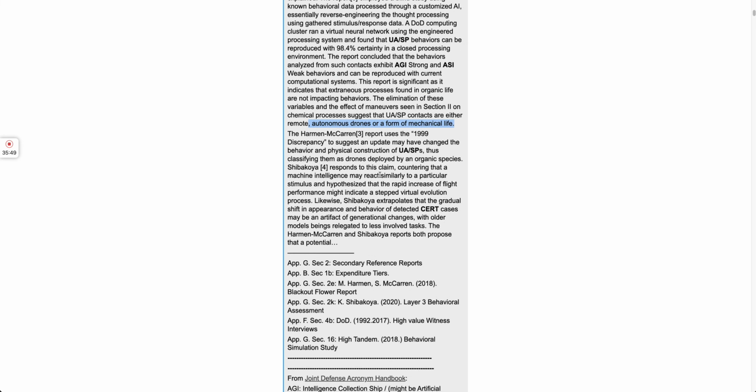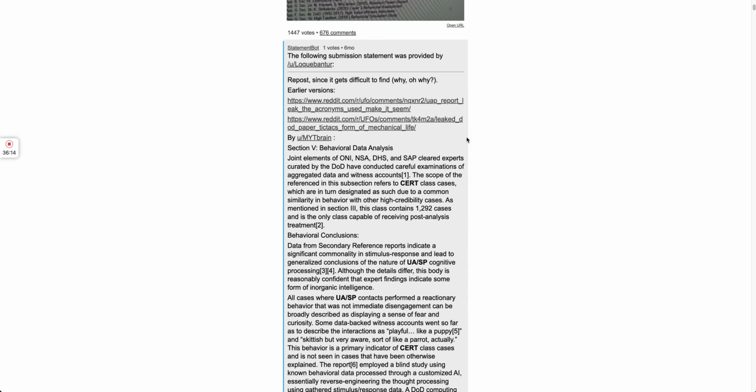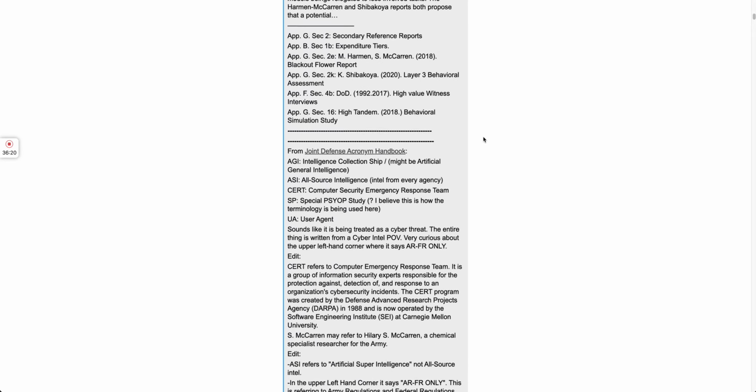But I guess what they're saying is that they've seen some of these crafts actually evolve, right? The way our technology gradually gets better and better. I think this is saying that some of these crafts that they're seeing have shown specific improvements, but also that based on the way they react, it seems more like some type of artificial intelligence, and it's learning.